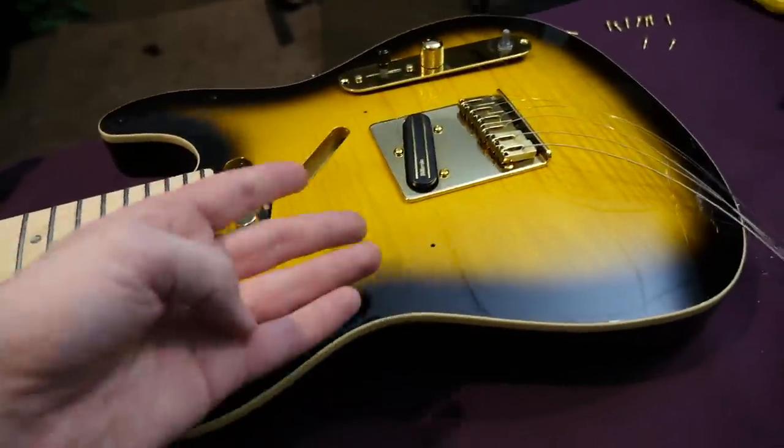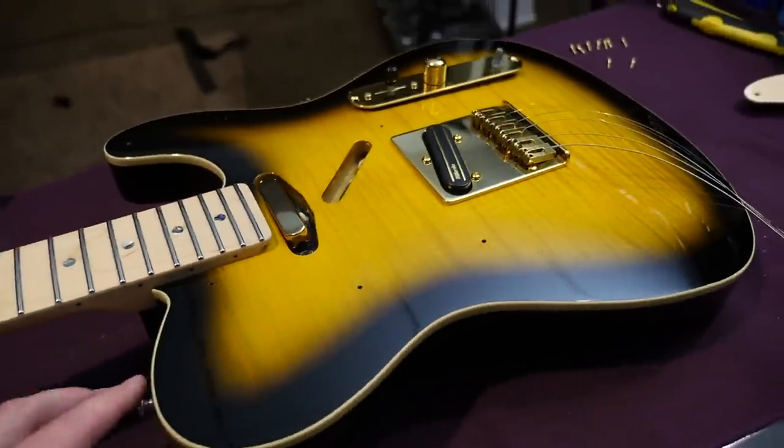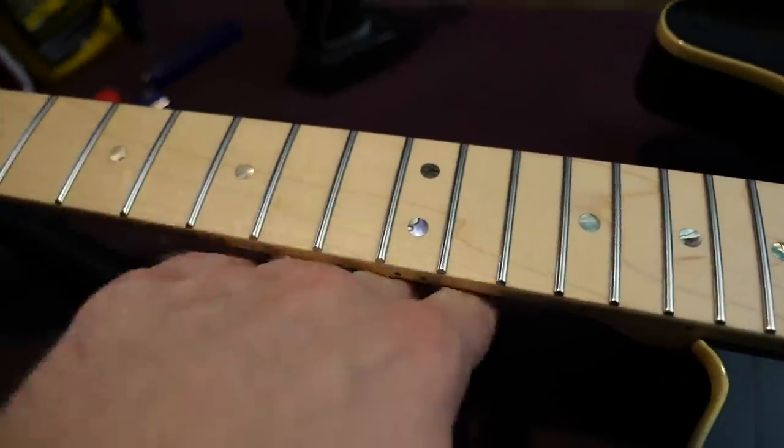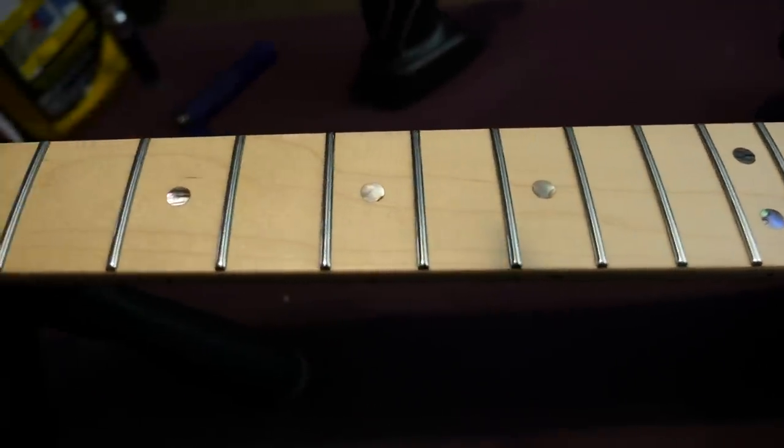So quick recap, maple top, ash body, this is all encased within a gloss polyurethane finish, but your neck has a satin urethane finish on it, so it's going to be a little bit smoother in feel. A lot of players prefer this, so that's a great playability spec here.